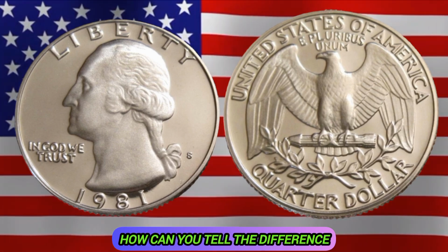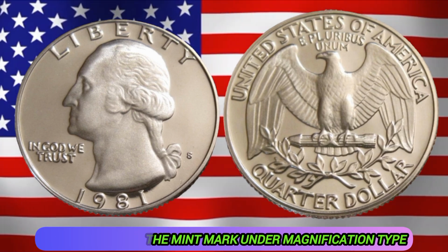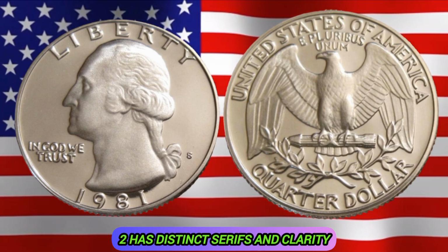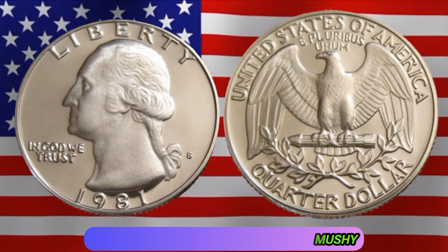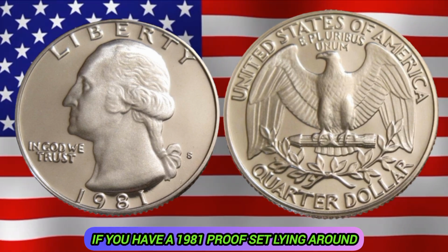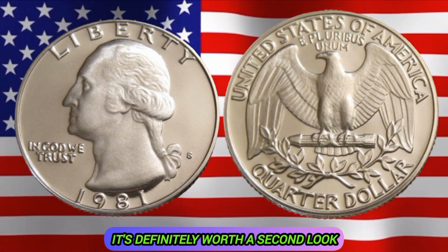How can you tell the difference? Look closely at the mint mark under magnification. Type 2 has distinct serifs and clarity, while Type 1 appears rounded and mushy. If you have a 1981 proof set lying around, it's definitely worth a second look.